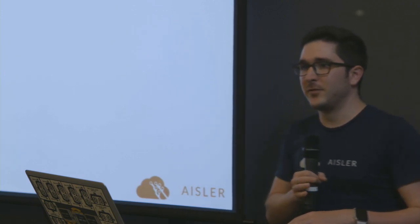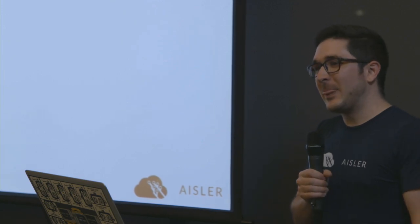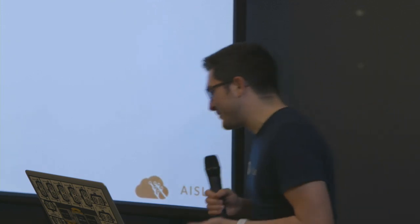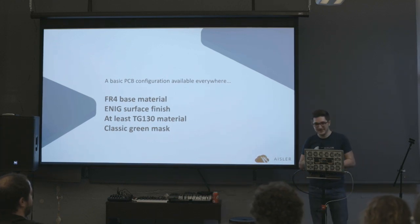And for most of the stuff, just stick to the classic green solder mask. Classic green, you're shaking your head because you don't like green. But the good thing about green solder mask is every factory is able to produce green solder mask. That's a good thing about it.